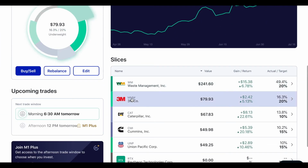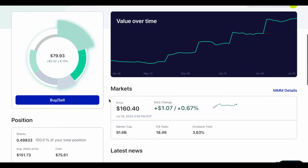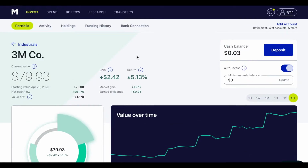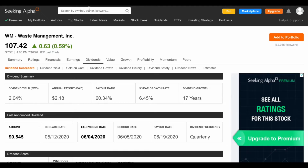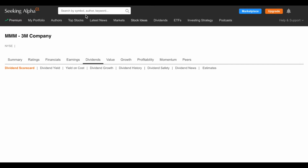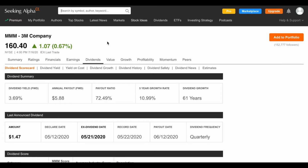So, jumping back, 3M, ticker symbol MMM. I've currently got $79.93 invested here. I own almost half a share, 0.49 shares. Average price $151.73. It's trading at $160.40. Jumping over to Seeking Alpha, MMM. And as it loads up, we'll check out these dividends.